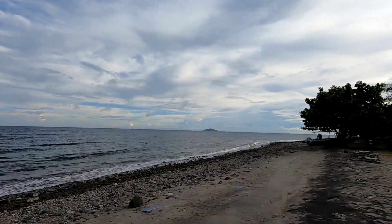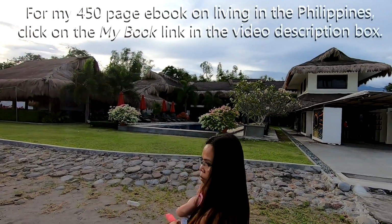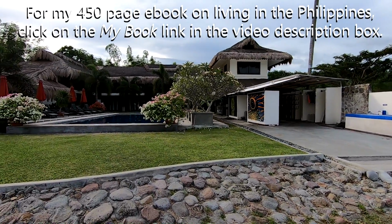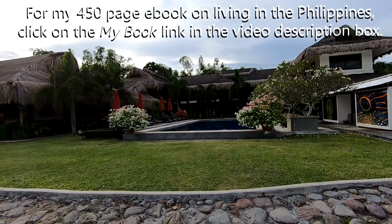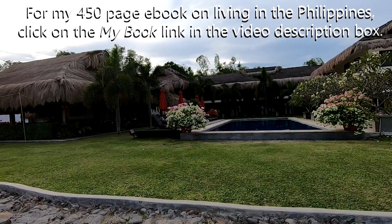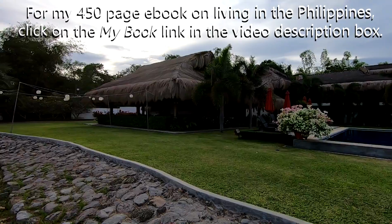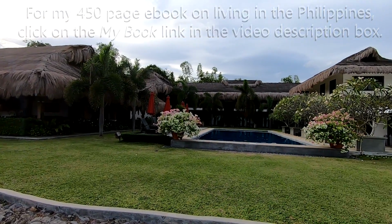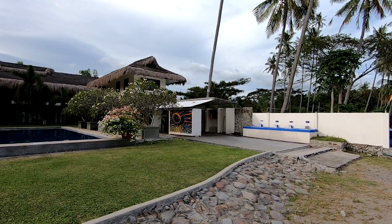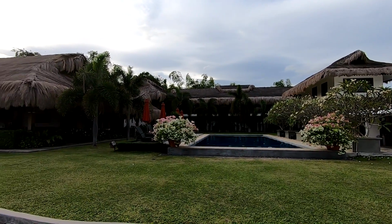And just a quick addendum, there's Apo. And this right here is Azure Dive Resort. It's just a little ways further down the road from Kim's Aqualandia. And it looks like it's deserted. It looks like a ghost resort. And this is the effect that the pandemic has had on local tourism. This is nice, this is a really beautiful place too. It's like the tropical version of The Shining. Caretaker wanted.